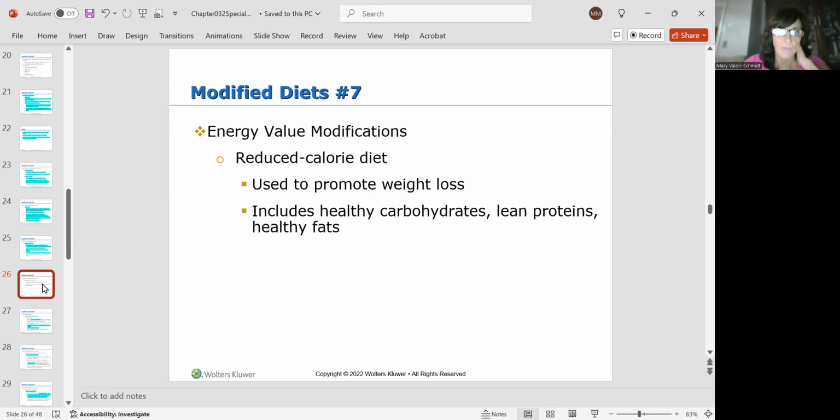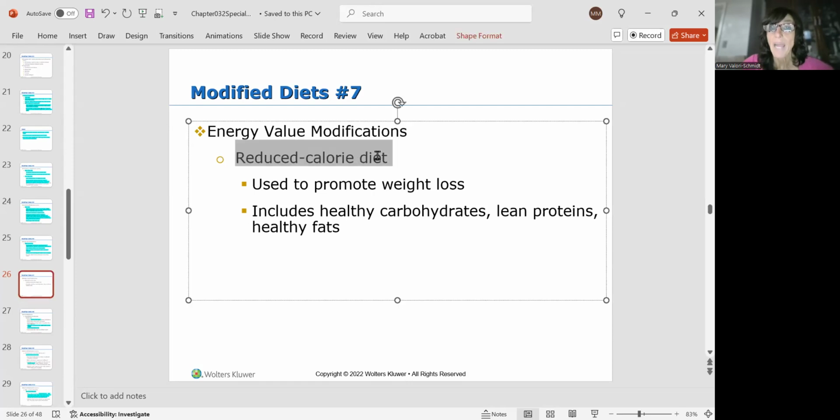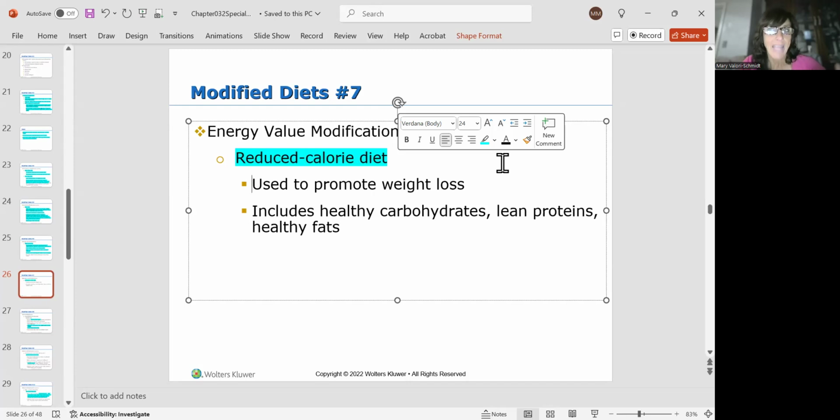Diabetics, healthy people, everyone. Reduced calorie diet. Well, that would be somebody that's trying to lose weight, right? And so you've got to take in less calories than you burn or than you use. And it's usually including healthy carbs, lean proteins, and healthy fats, the good fats.